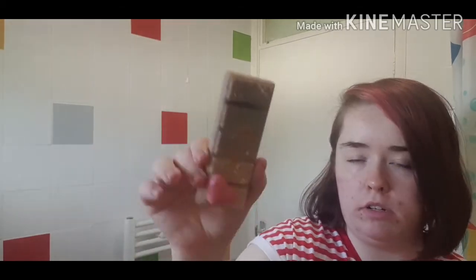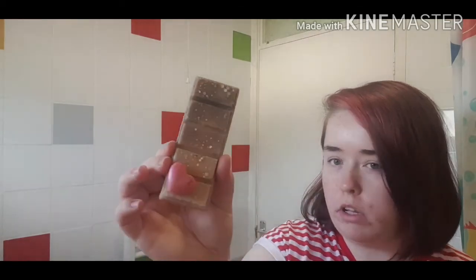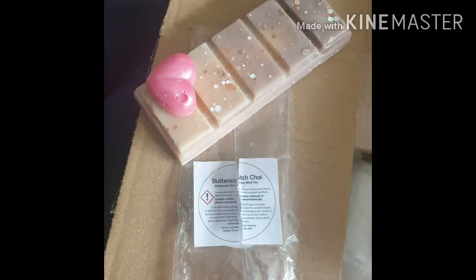And the last one is this one. This one is butterscotch chai, and this one pretty much smells like those caramel candies, which again I love. And this one smells absolutely amazing. I'm sure I'll give my mum one of these because, you know, she likes chai stuff, like vanilla chai. She's a big fan of vanilla chai, so she might like this, not too sure.